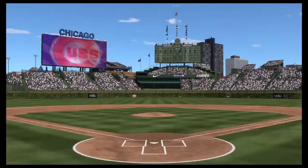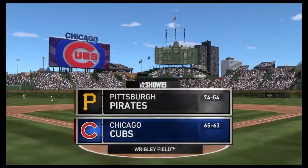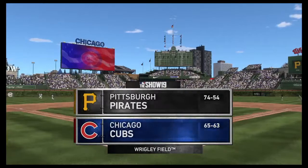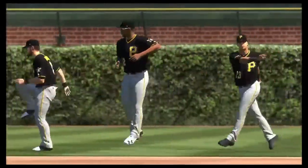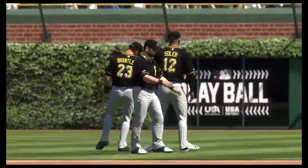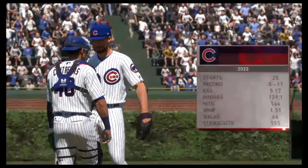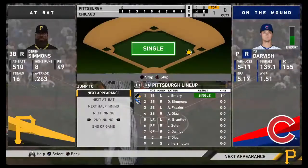We are set to bring you baseball from one of the crown jewels of the sport, venerable Wrigley Field in Chicago. Today, it's an NL Central Division matchup between the Pittsburgh Pirates and the Chicago Cubs. Cubs baseball starts right now. We'll get the starting assignment for this one. Let's play ball.